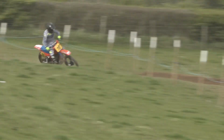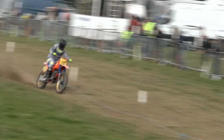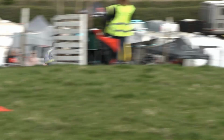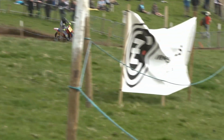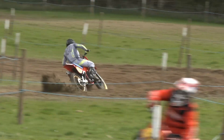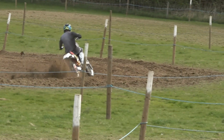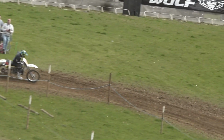I think Graham's riding another one of those big 480 two-stroke Hondas, and Graham appears to have a decent gap between himself and second place man Brad O'Leary. So Graham Riley certainly on his way here, but Brad O'Leary not too far behind and certainly making up a bit of ground on the man in the picture here. So there's your second place man, Brad O'Leary, on the Willsport 490 Michael.